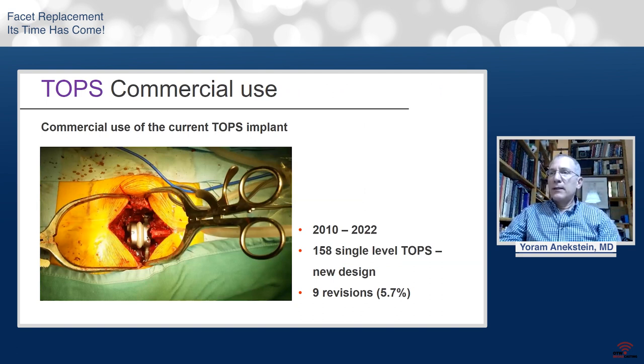Now, since 2010, we had a commercial use of the new implant, the one that was used in the IDE studies. And we had it in 158 single level TOPS cases done in my institute. The revision rate was 5.7%.